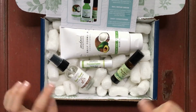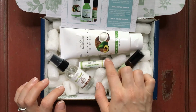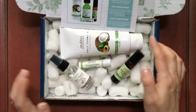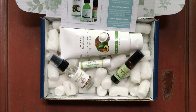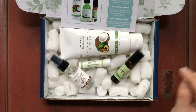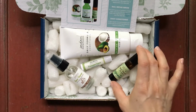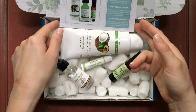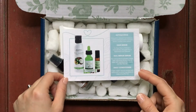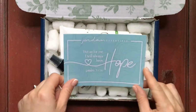I think if this is 20, I want to say these cuticle sticks are about 5, and I'm not sure on the conditioner because normally it's an 8-ounce. Let's see. So the 8-ounce is $16.50. So let's say that's a $9 tube. Then you've already basically gotten the nail serum for free. So this is an awesome deal on some really good products and a great chance to try out some things if you've been curious.